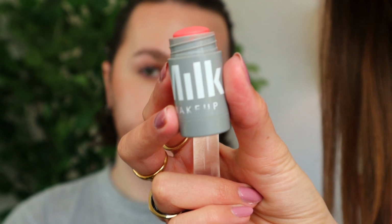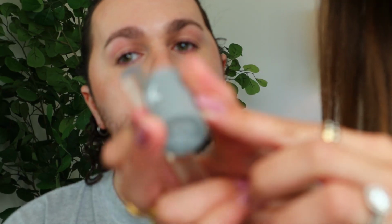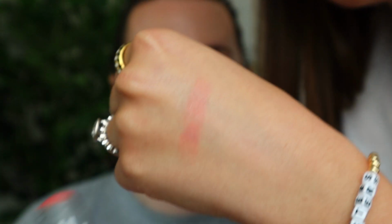And then we're gonna put the blush closer to that area. And if I need to go back in with a bronzer, I can, but it's better to have to build than to take away. Next, I am going in with a cream blush stick. This is the Milk Makeup blush in the shade Perk. This is a lip and cheek tint, so it can be used on both. It is a really sheer coral shade.